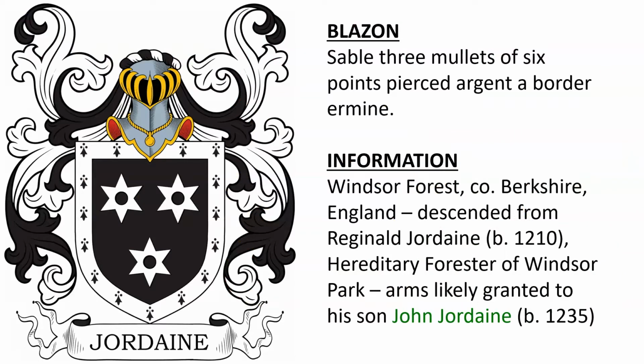The first Jordan coat of arms to discuss is that of Jordaine, blazon: sable, 3 mullets of 6 points pierced argent, a border ermine, and this was associated with the area of Windsor Forest in County Berkshire, England, a family that descended from Reginald Jordaine, born in the year 1210. He was the hereditary forester of Windsor Park, and the arms were likely granted to his son, John Jordaine, born around the year 1235.